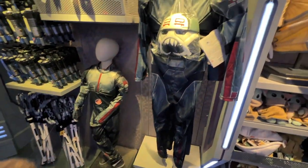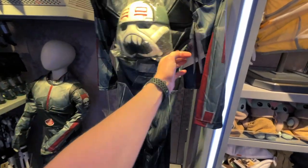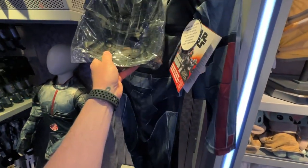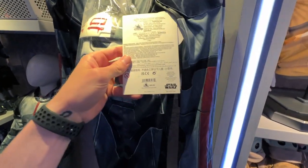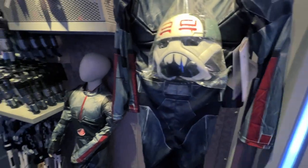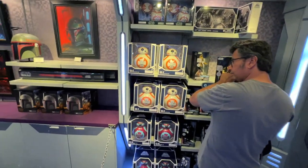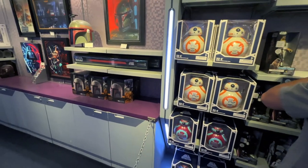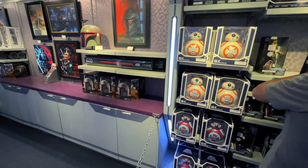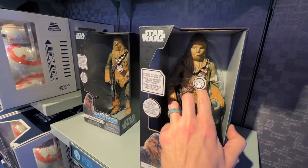Very quiet. We got some Bad Batch outfits. This is pretty big. This must be an adult size or something. Full-on mask. And the Bad Batch costume, $60. More Ezra sabers. We got BB Droid Depot droids. And I kind of want to check out this Chewbacca. Can you hear him okay? Chewie! Yeah, I think he's pressed his chest.